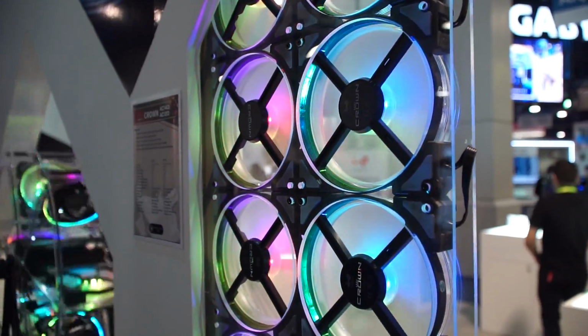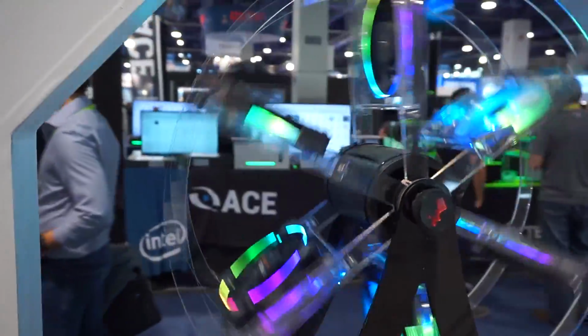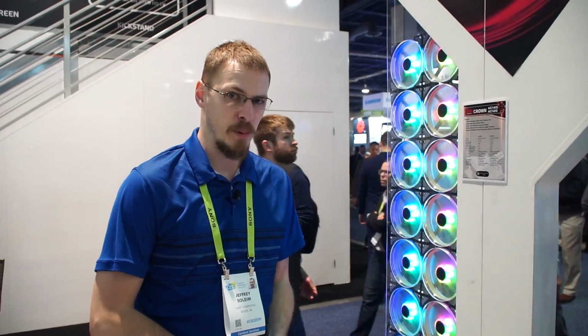And last but not least, InWin is also introducing a brand new series of RGB fans. These are their Crown series, known as the AC140 and the AC120. Obviously available in both sizes. And they claim these are going to be pretty much the crown jewel of static pressure fans.